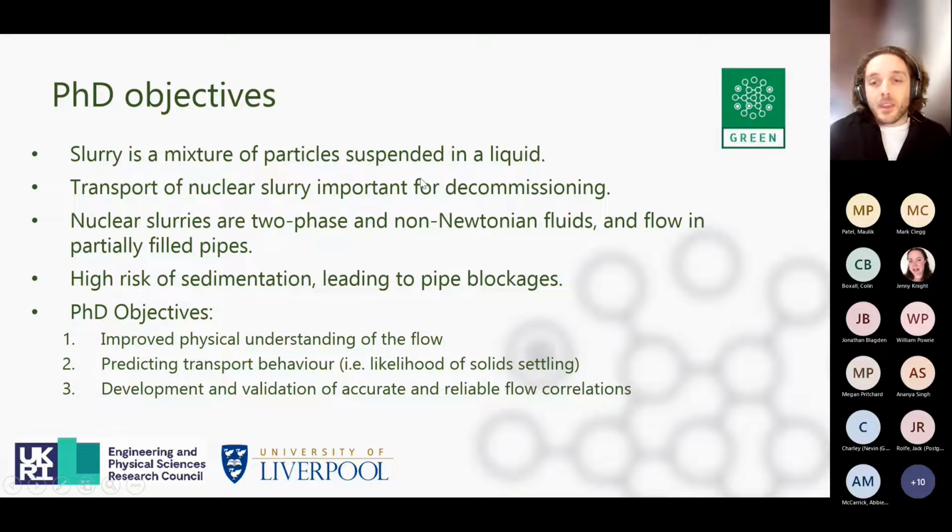Okay, yeah. Thank you. So as you may already know, a slurry is a mixture of tiny solid particles suspended in a liquid. In the nuclear industry, slurries are used mainly for waste transport, and the understanding of their flow is crucial for an efficient clean-out and decommissioning of pipelines within nuclear facilities. There are three main problems with slurries. Firstly, they are two-phase and non-Newtonian fluids, which means they do not follow the traditional flow laws and correlations. Secondly, nuclear slurries are often transported in partially filled pipelines, which have both features of a full pipe and an open channel flow. But unlike the latter, the literature remains underdeveloped, with work often limited to studies of water. And lastly, because of the suspended particles, the risk of sedimentation is quite high, and this can lead to pipe blockages, which are potentially disruptive and costly.